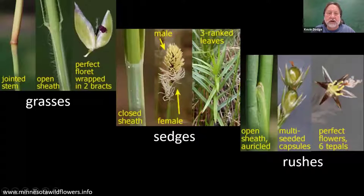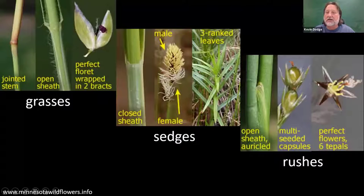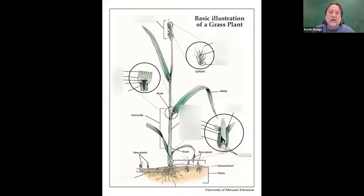So here we go again. Sedges, leaves at three different angles. Flowers, that doesn't look like a flower, come on. Rushes, round stem. Look at the flowers. It, honest to goodness, has sepals and petals, or tepals, because they look the same. And then here is a grass. There's the joint. There's the split in the sheath, and a flower that doesn't look like a flower, okay?